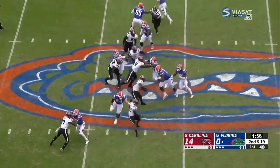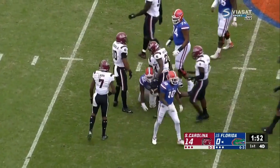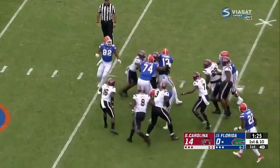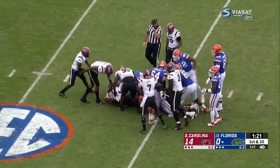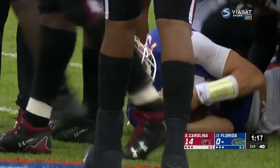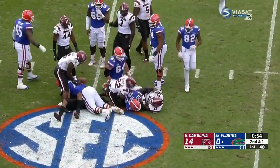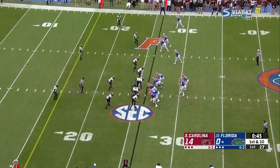Keep it on the ground here with P. Ryan. Waits for the hole to open and hits it inside the 40. Close to a first down. Designed quarterback run for Franks. And he's a big guy, 6'6", 240. And he is able to push the pile because of that girth inside the 30-yard line. They run it again on 2nd and 1 and get the first down. All running plays. That's the 8th play of this drive.